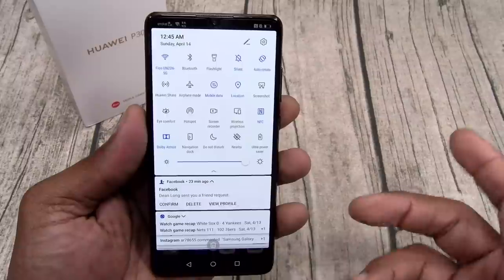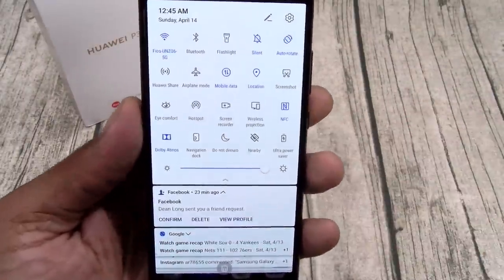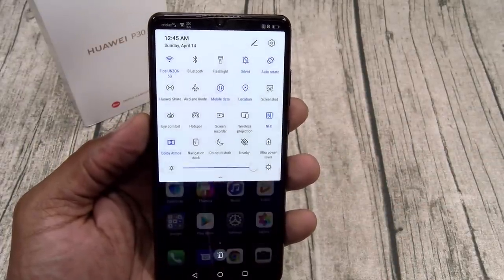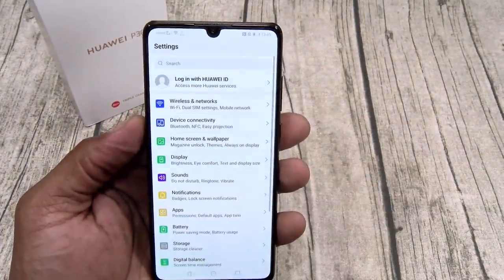I'll leave it off. Got your do not disturb, ultra power saving mode, and screen recorder. All right, that's important. Now, of course, you got NFC and Bluetooth. Let's get rid of all of those. Let's go to the basic settings.